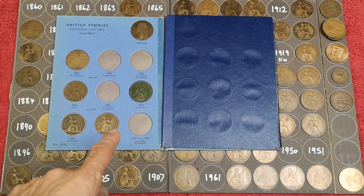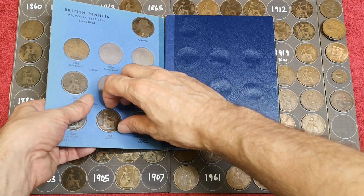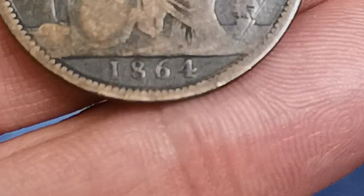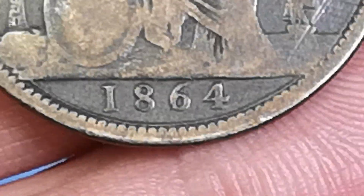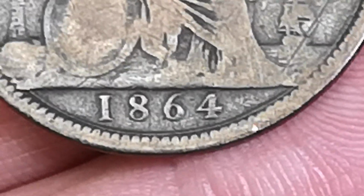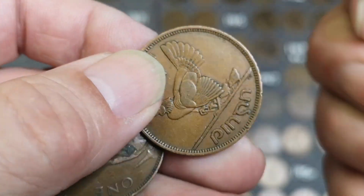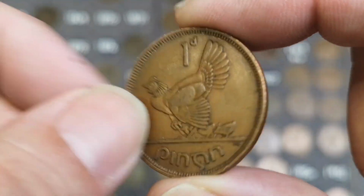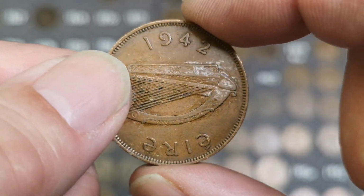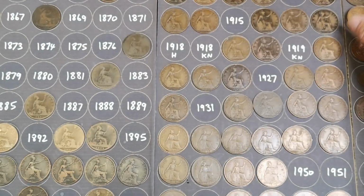It'd probably be a good idea to check the one I've actually just found, wouldn't it? Oh, what am I doing? Let's have a look. That's easier to see, and that is definitely a plain 4. So that's the plain one. Now, 1917, and there's an Irish penny. 1942, I think we found a 1942 one. I'll put it down there and sort that out later.